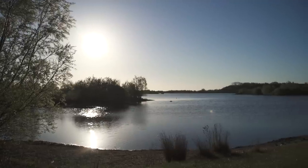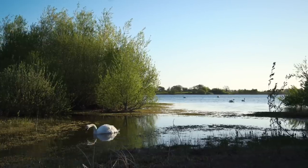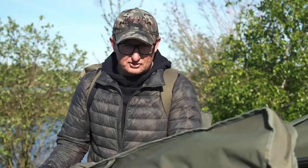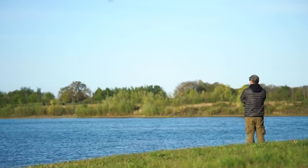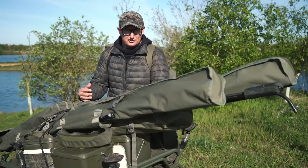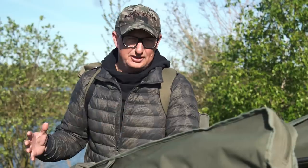This 45 acre pit behind me is in Broome in Bedfordshire. I've been here a couple of times before. I've got limited information about what's swimming around in here, so I really am starting from scratch. The first bit of advice I can give you is let the carp tell you where to fish. People think there's a magic answer with tackle and bait that means you're suddenly going to start catching them. That is simply not true.